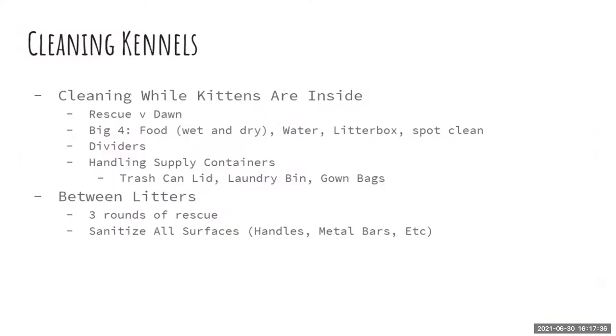All right. So our favorite thing to do and what we do most, cleaning kennels. So cleaning kennels while the kittens are inside. When do we use Rescue and when do we use Dawn? We generally want to use Dawn on the kennel for the whole time the kittens are in the kennel, unless you have something like a poop explosion. Then you would block the kittens off and you can use some Rescue to clean it.